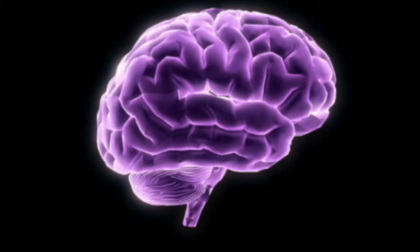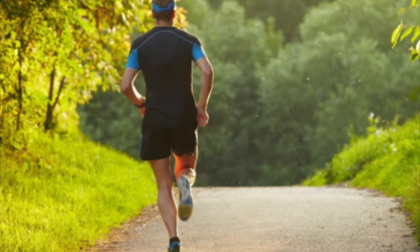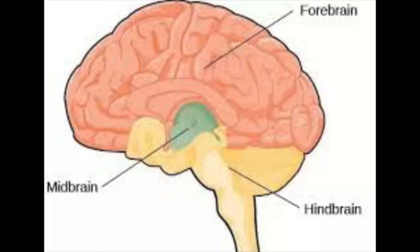How often do you think about your brain? Like, really think about it. When you're studying for a test, going for a run, or just getting ready for bed at night. You mostly never stop throughout your day and say, wow, my brain is really sweet.